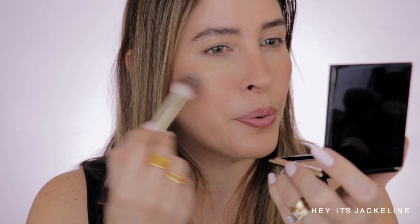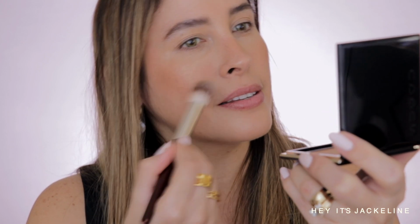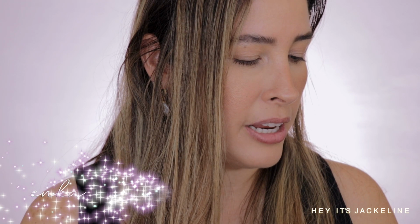I love how it doesn't emphasize the enlarged pores, the fine lines. It's just such a forgiving formula. It's so beautiful. Do you feel the heat? Summer vibes. Now let's go for the eyeshadow quad, the signature color eyes in 115 Enka.